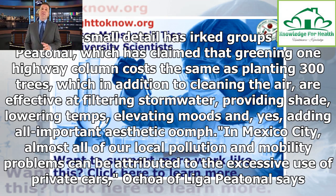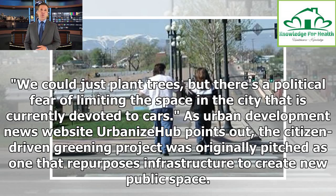In Mexico City, almost all of our local pollution and mobility problems can be attributed to the excessive use of private cars. Ocho of Liga Peatonal says, "We could just plant trees, but there's a political fear of limiting the space in the city that is currently devoted to cars."